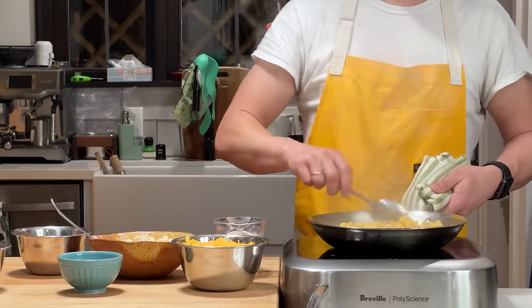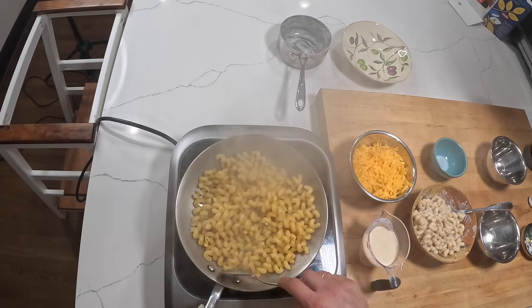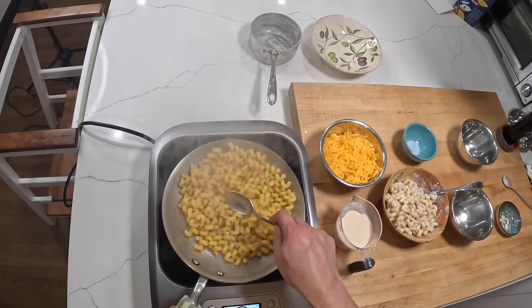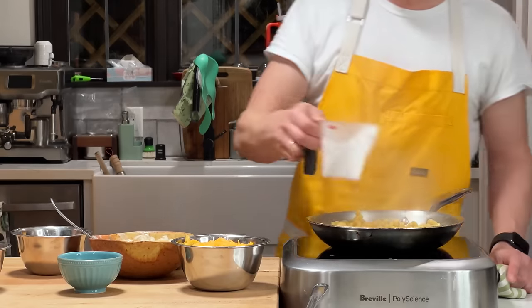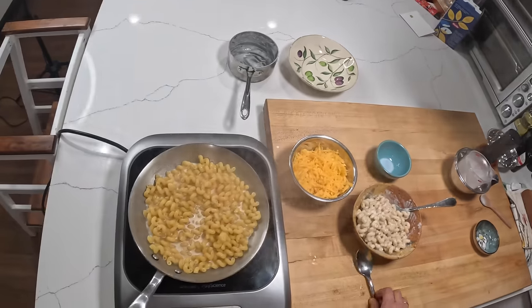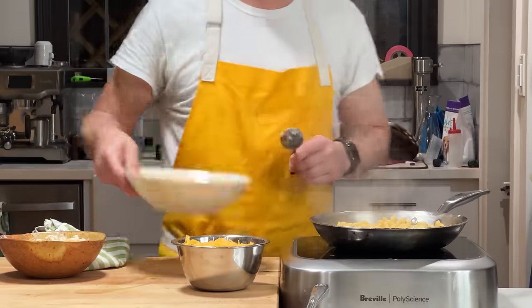All right, so basically dry here. You can see there's not much water left, and what water is left is almost like a kind of fluid gel here. That's what we're looking for. So at this point, I'm going to add in my evaporated milk. Let that come to a simmer. Get my bowl ready because this is almost done.